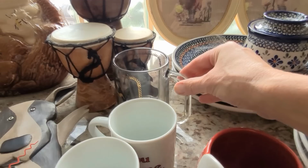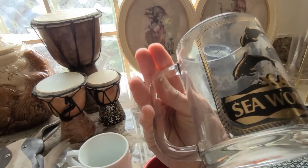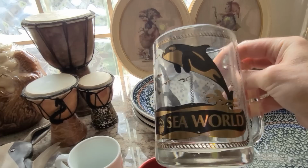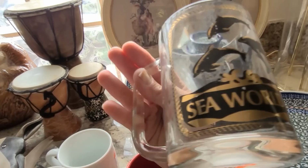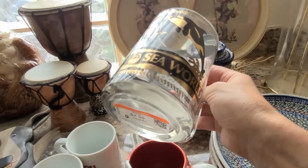Back here we have a vintage gold and black SeaWorld mug. It's a glass mug with a handle. Oftentimes, the gold on these mugs is terribly worn. They get put in the dishwasher and that ruins them. But this one is in relatively good condition, just a few little scratches on it. I paid $3 for it. I am going to ask $20.